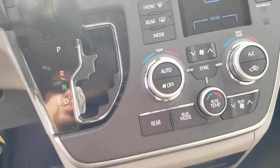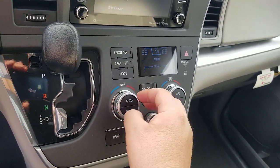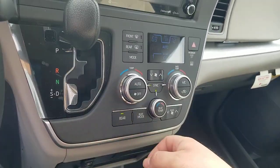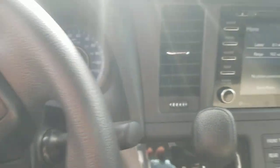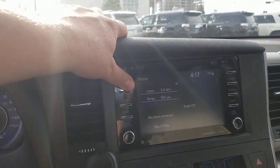3-zone automatic climate control. You can do all of your climate from up here. Whatever you're looking to do, hit your auto here. You can dual climate, so each person has their own. You also have controls in the back that you can turn on. You can change your fan and work everything from up here. Your kids, or adults, of course, could also work everything from the back. You have your standard intermittent wipers with a rear wiper as well. Cruise control, all of that's standard as well. So nothing to worry about there.